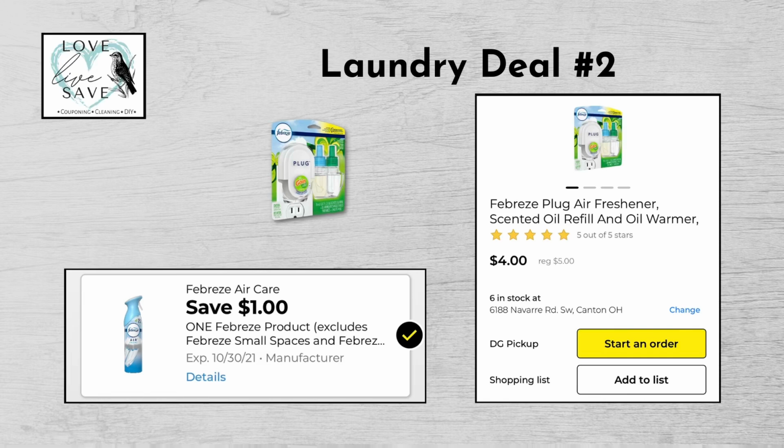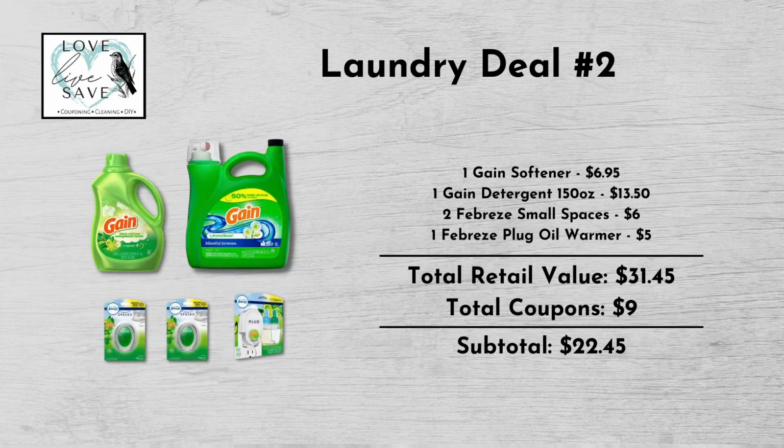And then finally grab 1 pack of the Febreze plug-in air fresheners. They are $5, and then clip the $1 off of 1 Febreze product digital coupon. When we add everything up before coupons, our total retail value comes to $31.45. We have $9 worth of coupons.